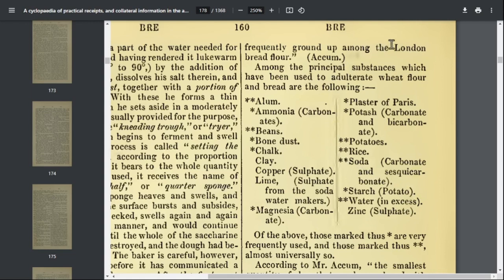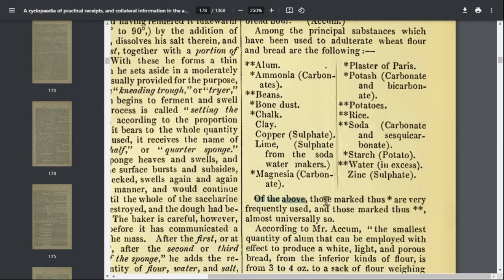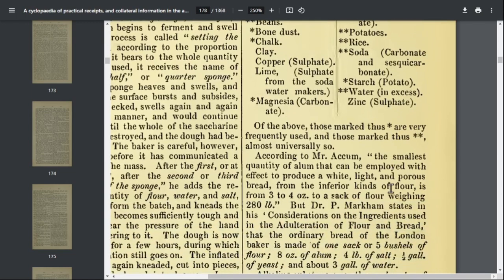So they're saying the London bread flour is usually garbage, and it's usually full of these additives, which are not necessarily good things to put in bread. Of the above, those marked with the star are very frequently used, and those marked with the double star almost universally so. So what it's saying is these things can be used to leaven the loaf, and they can also be used in the mineral industry as well, I believe, because they just create air bubbles. It's the same chemical reaction.